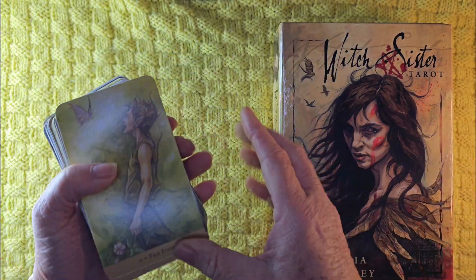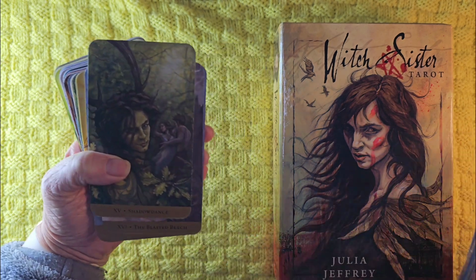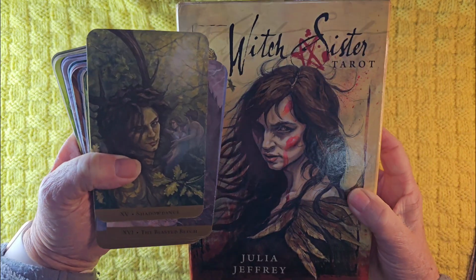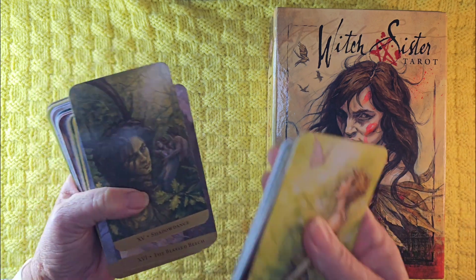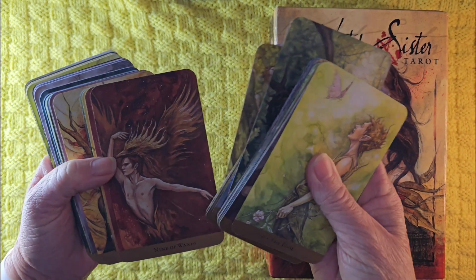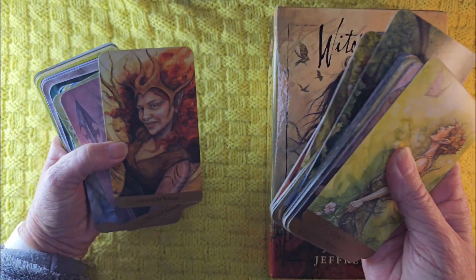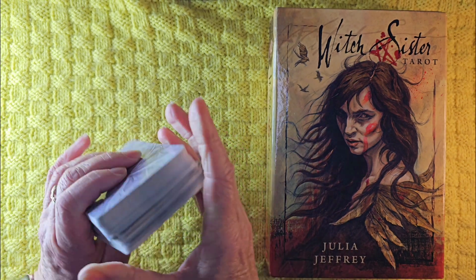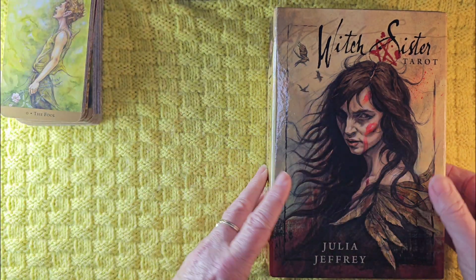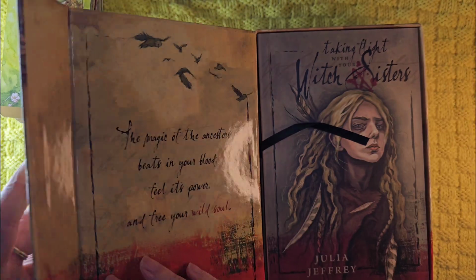Now, Julia's style has always been quite confronting. Oh, there we go, look at that. Yeah, we have direct stares, we have confrontational images, I found, as you can see. So yeah, let's get into it. All right, so as I said, it's a Llewellyn, just the same.